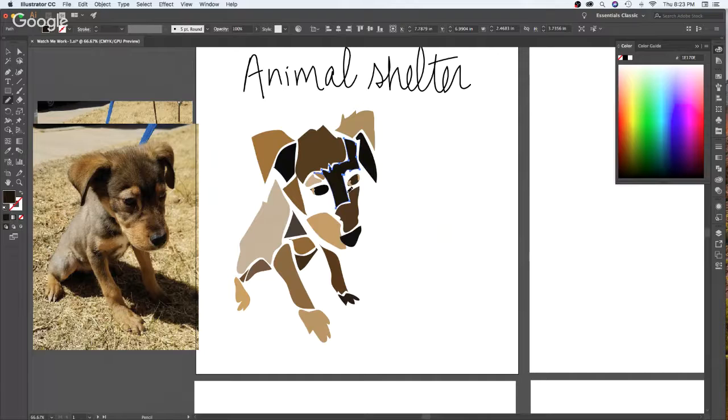I'm gonna kind of change this up, make it a little bit less spiky because I know it's hair, but it's also kind of, all right.